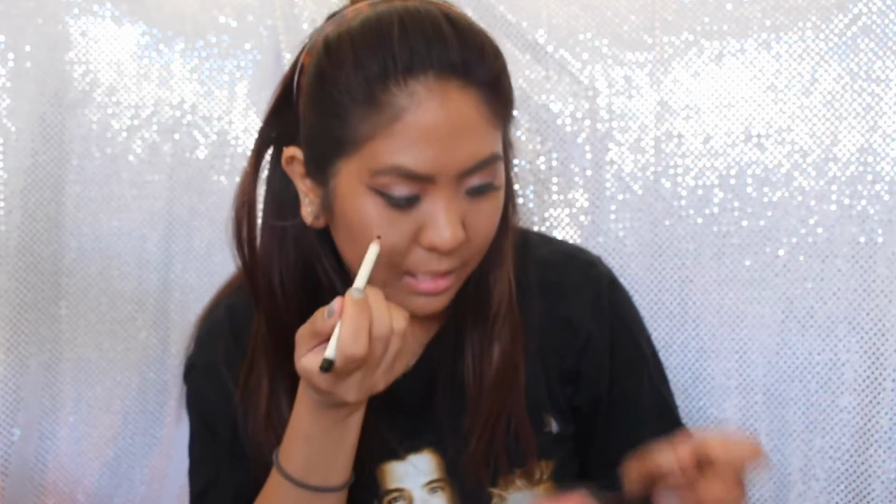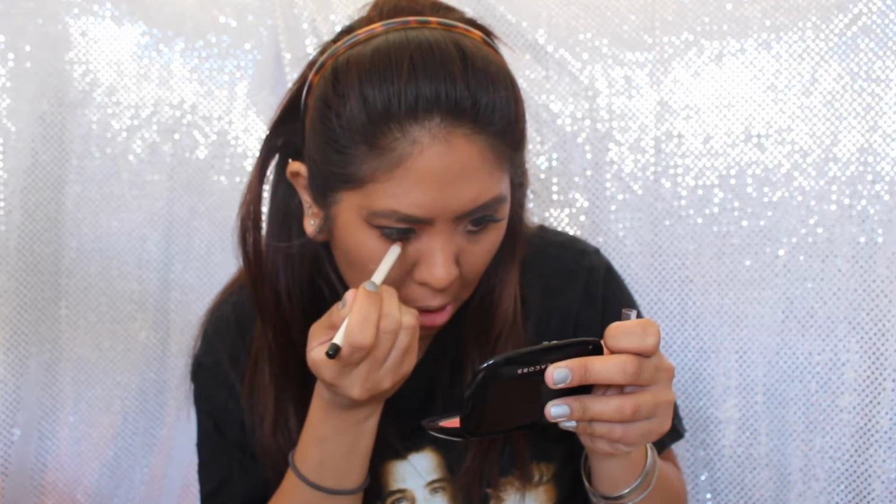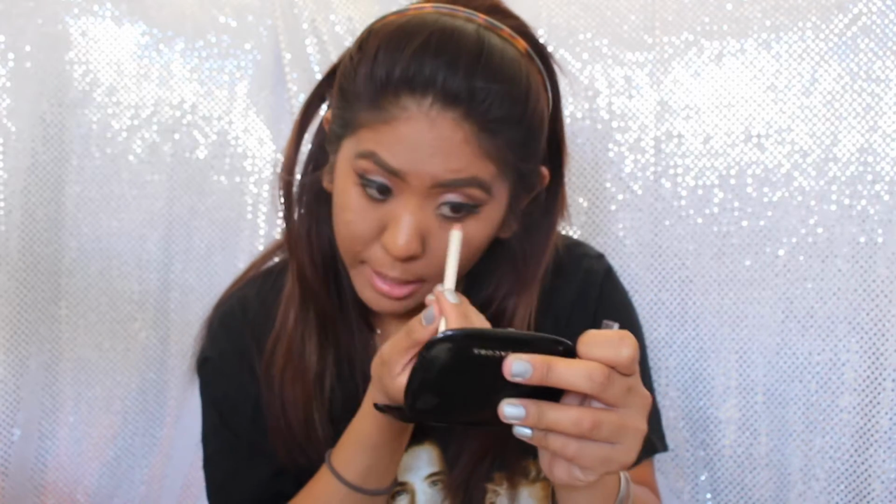Okay, this pencil is super sharp, and nothing is seeming to stay on my eye, but I'm trying my hardest to pack this on.